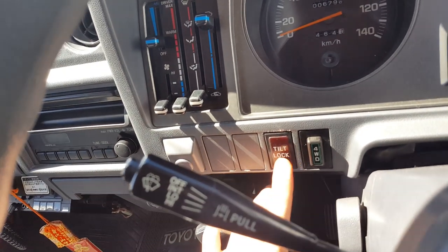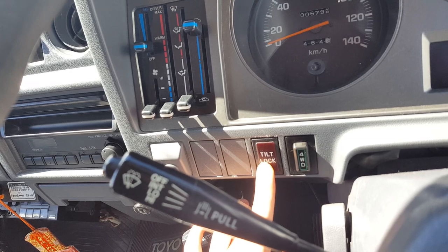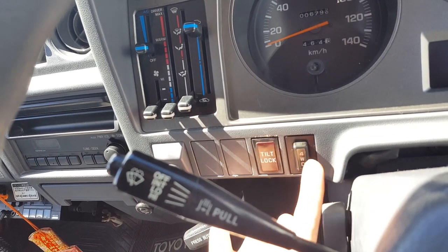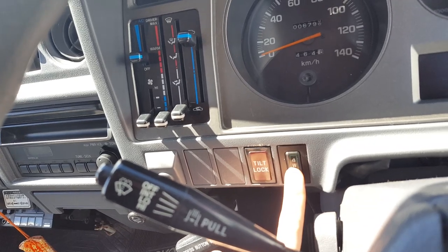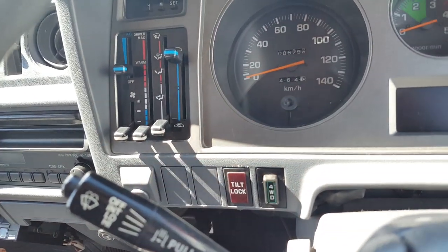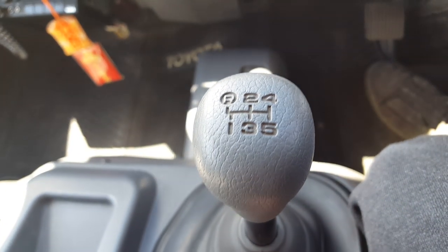This is your tilt lock light. This goes on when you've unlocked the cab tilt to access your engine. It's the four-wheel drive push engage button, so you're gonna push this when you wanna go into four-wheel drive and lock your hubs. This is a five-speed.